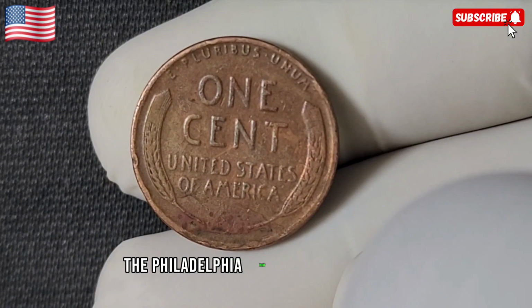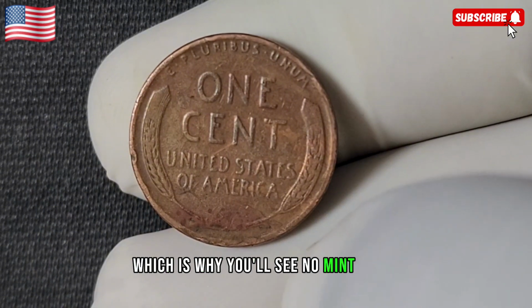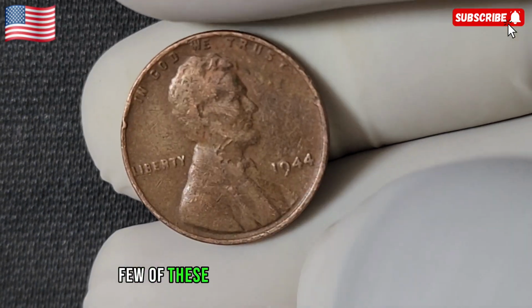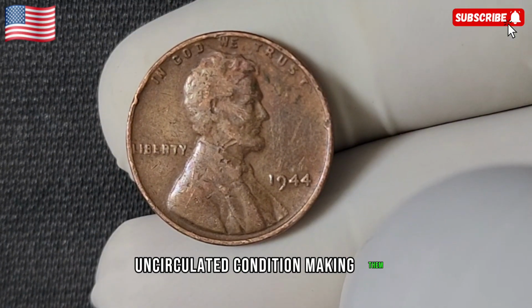The Philadelphia Mint produced a large portion of these coins, which is why you'll see no mint mark under the date. But despite high mintage numbers, few of these coins exist today in pristine, uncirculated condition, making them extremely valuable to collectors.